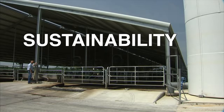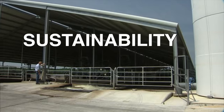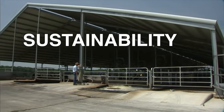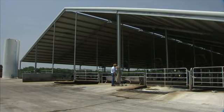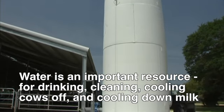Dairy farmers are among the original recyclers in our society. They not only do it to preserve and protect our environment, they recycle because it simply makes financial sense and contributes to their farm's sustainability. One of the most important resources on a farm is water.